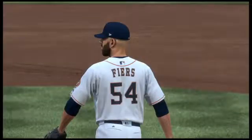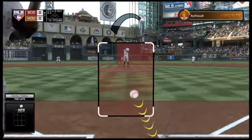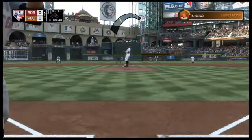And a wave and a miss on a ball that was way out of the strike zone. There are 2 away now. Designated hitter, Henley Ramirez.